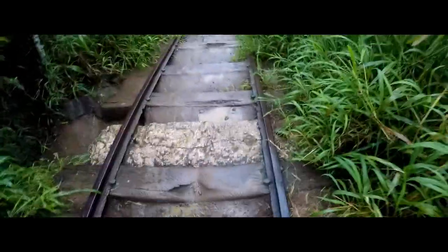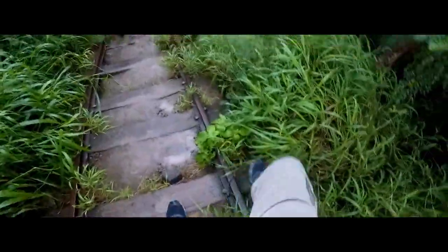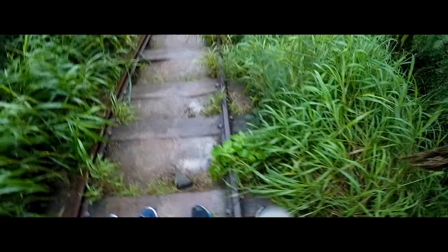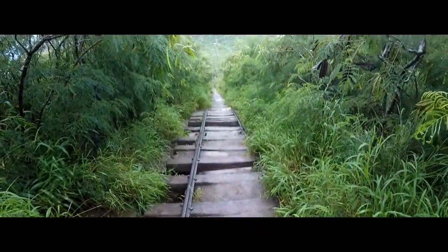After spending time at the top, it was time to begin my descent. The trail is actually an abandoned railroad track. Quite appropriately, it is known as the Stairmaster from Hell. Not everyone who begins the hike can finish it.